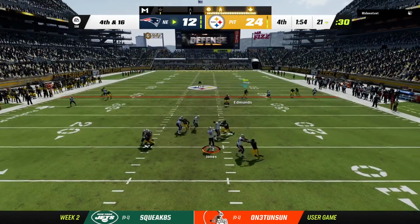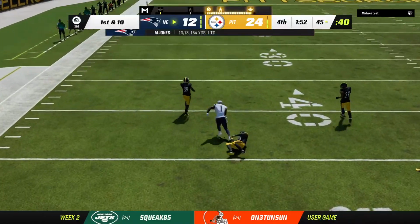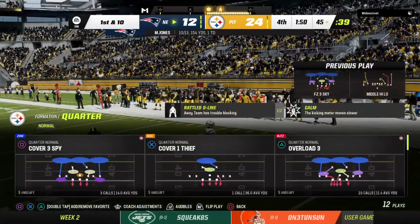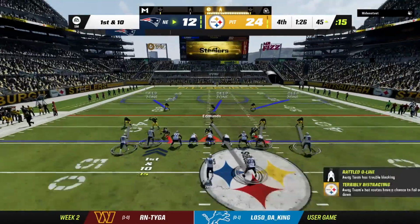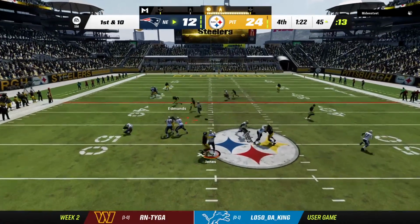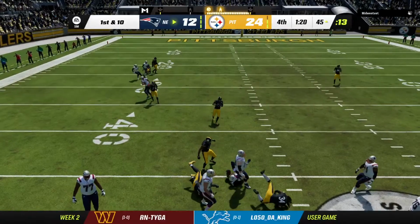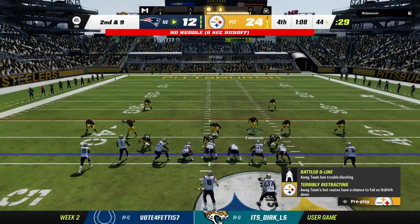Desperation time now. Here's Jones. Open receiver here, complete. It's Parker. They keep the game alive, at least for the moment, as it's a 1st down. Now Jones. Open man is Myers. And they're going to get this to about the 44-yard line.